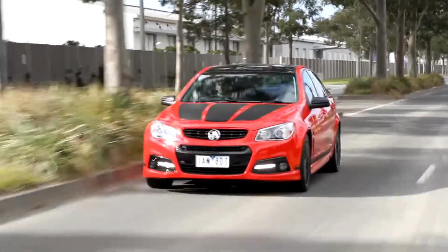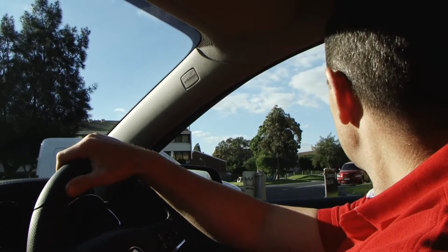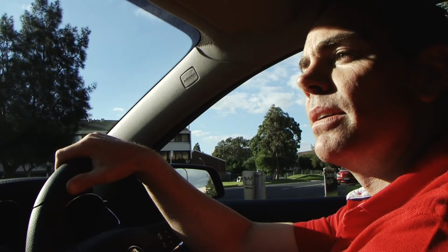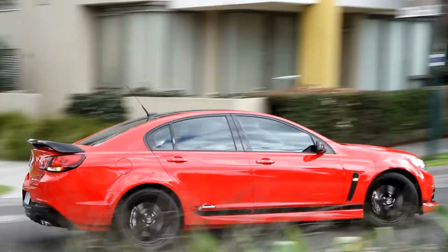Other things is the passive entry. Again, another great Redline addition. To be able to just grab the door handle and be able to access the car, I think is fantastic to be able to have that as part of the feature.